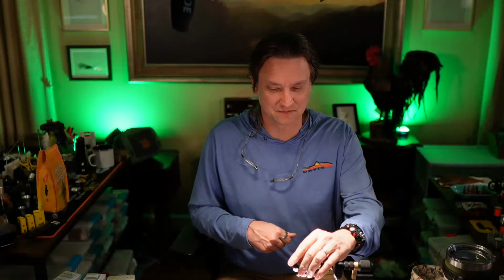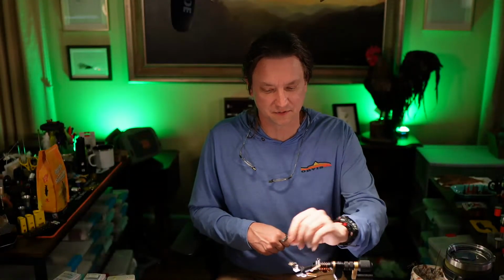These are pretty small, but before I tied in the last piece of rabbit, you could tie in a little parachute post material on top of that wing, and that would be fine. Yeah, we will do a Valentine's Day one.